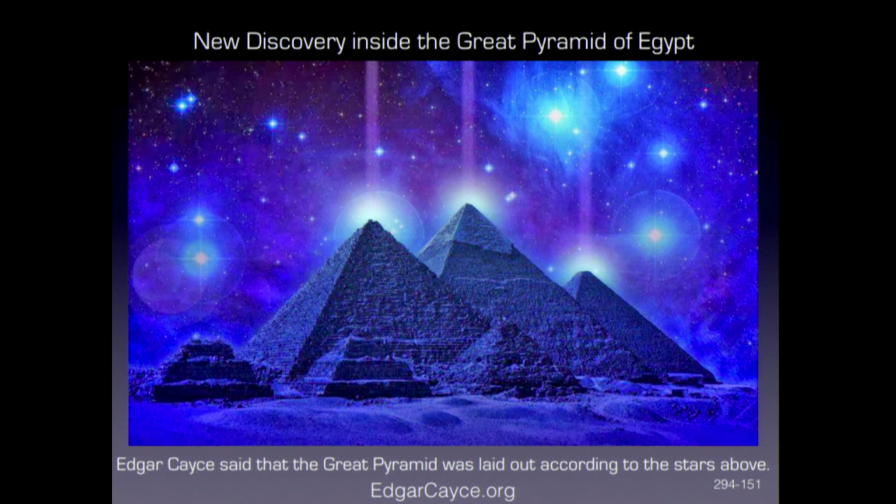As you may have heard, there has been a new discovery in the Great Pyramid in Egypt, which is amazing because everyone thought we knew everything inside that pyramid, but apparently there are some surprises yet to come. As you can see in this slide, stellar cosmic rays from stars and our sun, which is a star, come into our atmosphere.